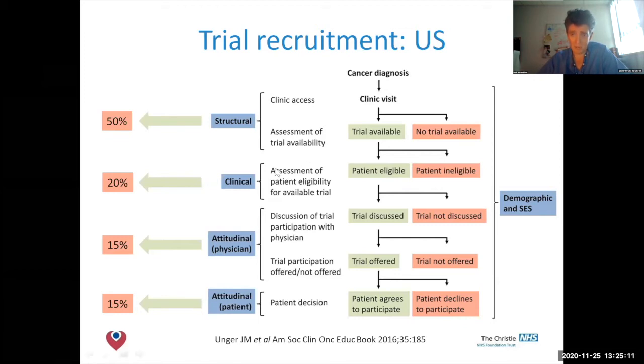Not everybody's eligible for trials. This is one of the things. Trials are very prescriptive. You need to tick all the boxes, and this can certainly plague it. It doesn't have the wriggle room that you have with routine clinical practice.